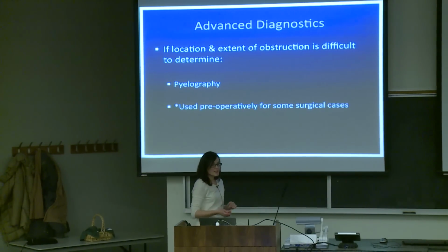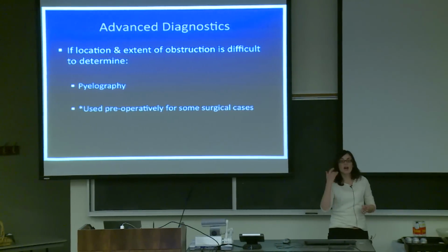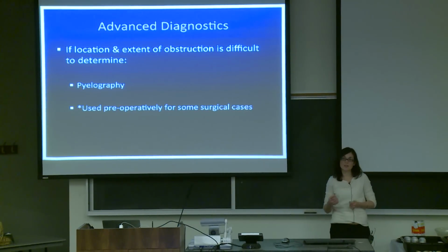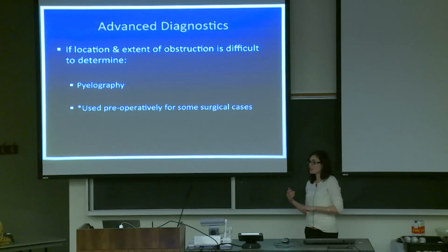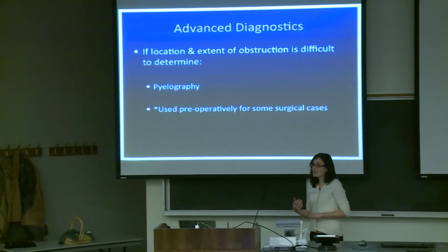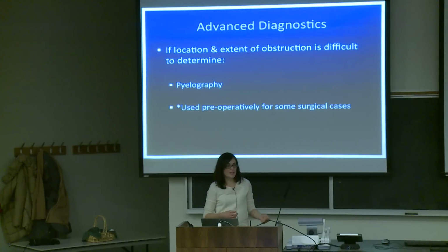In most cases, radiographs and ultrasound in combination, or sometimes just radiographs alone, are enough to help us achieve the diagnosis of either nephrolith or a ureterolith. And depending on how much intervention your patient needs, sometimes if the location and the extent of the obstruction is difficult to determine, and these are surgical candidates, other diagnostics like pyelography might be performed. But these are reserved for a few cases where it's a bit more challenging to see their obstructions, and these are usually reserved for surgical candidates for surgical planning. And not all patients are necessarily going to undergo that type of imaging.